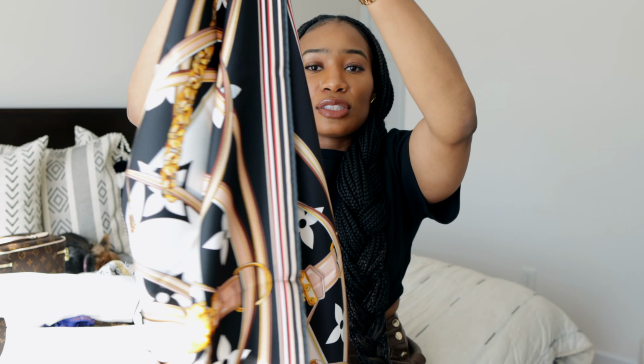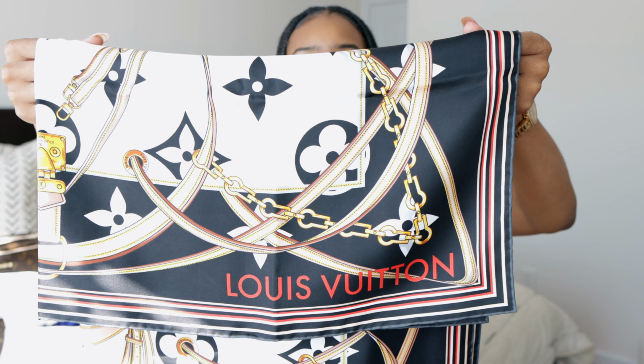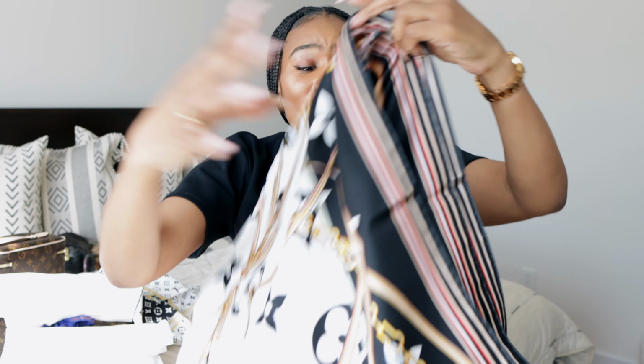It is so gorgeous, y'all. So nice. And this is the one I got for my mom. It says LV on it. And I'm just like, she's a vibe too. Honestly, love it so much. This is the type of stuff you do buy in Paris.